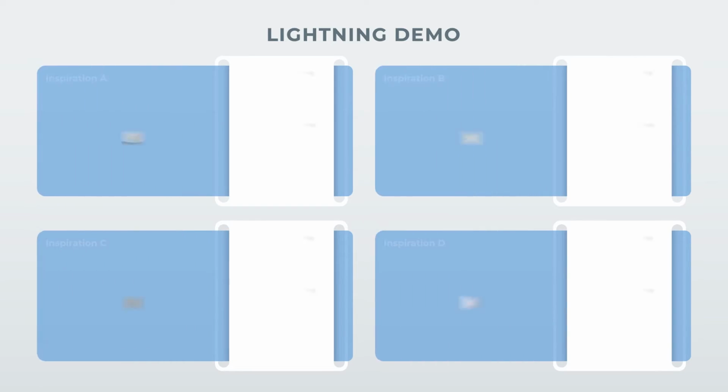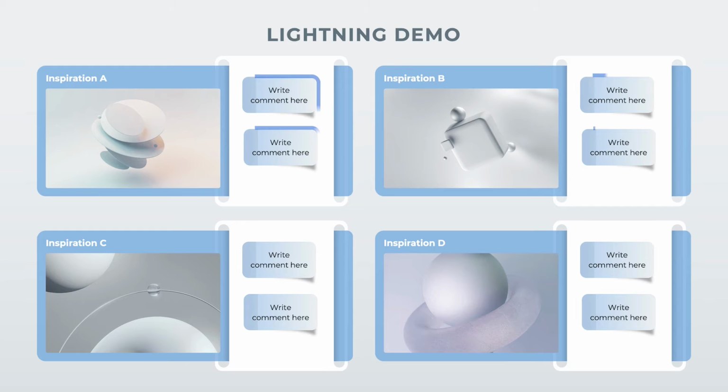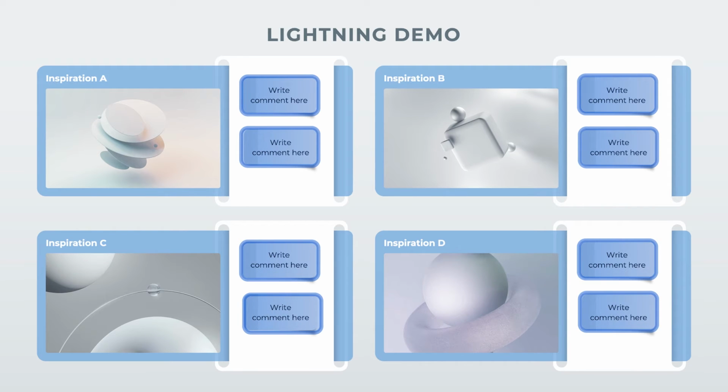Lightning demo. Good artists copy. That is a good mantra to live by for teams that want to improve upon existing solutions in the market. Compared to all other brainstorming techniques, lightning demo focuses heavily on visuals. In a rapid-fire lightning demo session, participants showcase existing solutions or ideas from other companies that inspire them.